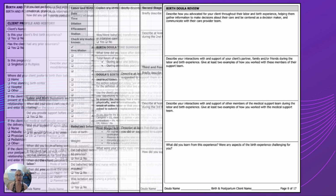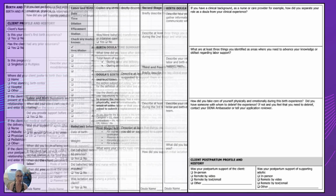And then a review of how you advocated for your client, how you interacted with their support people, and what you learned from the experience. If you have a clinical background, we'd like to know how you kind of remove that hat and where you identified some areas for growth for yourself and your plan for getting more information on that. And how did you take care of you?